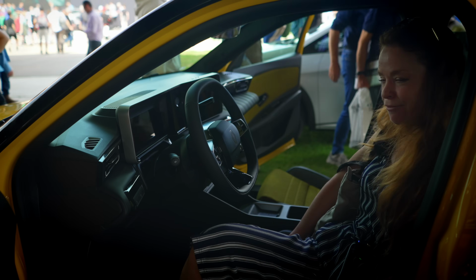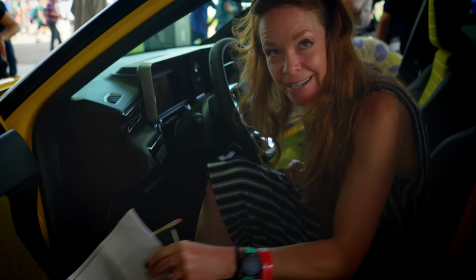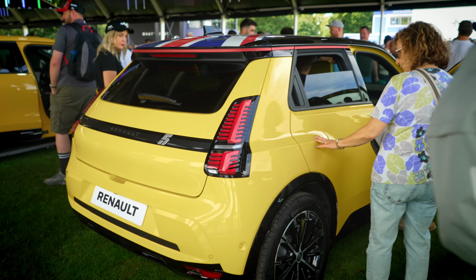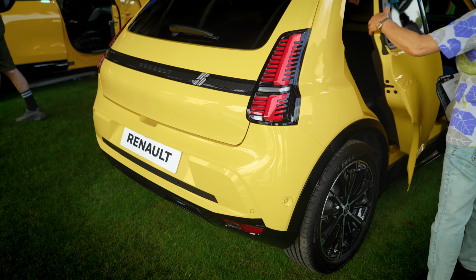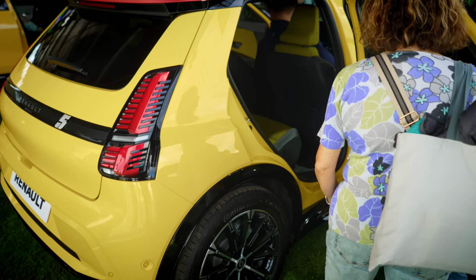And this, I love this leather fabric. Do you like the yellow fabric? I quite like it. It's very nice. Actually, room for probably two adults in the back, or your kids. It's got fabric roof lining as well.